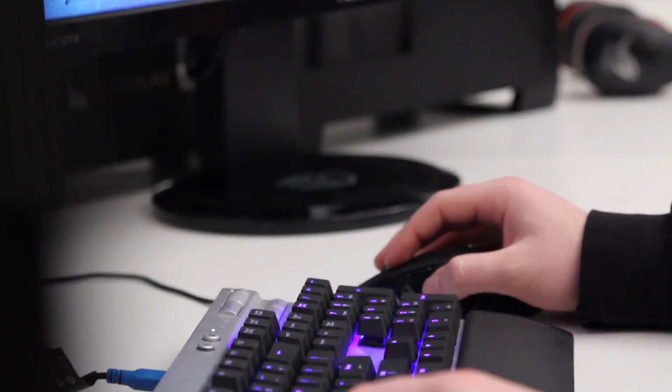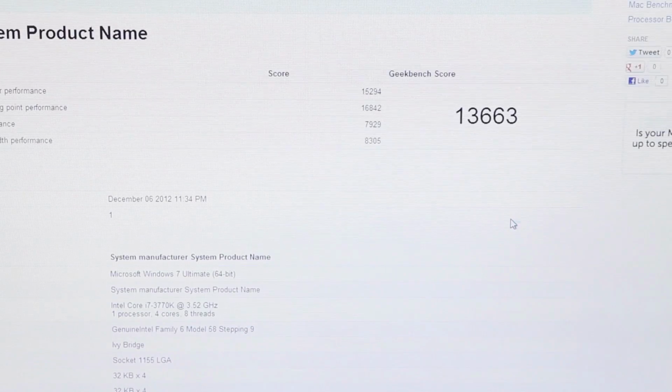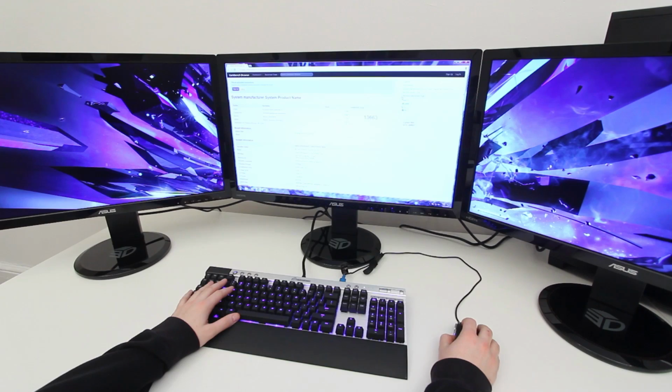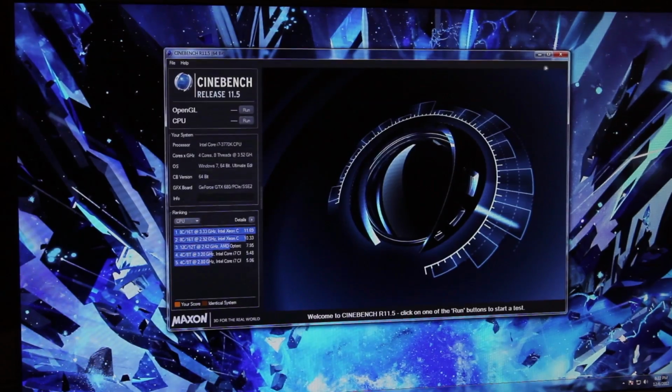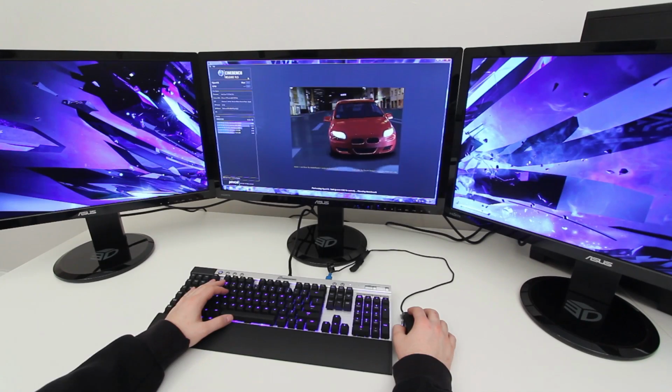So the first benchmark software that we ran on the system is called Geekbench, and it was heavily requested by you guys on both Twitter and on Facebook, and the score that I got was 13,663. This is coming from the free version of Geekbench, which only supports 32-bit tests. We'd see a higher score if we could run it at the full 64-bit.